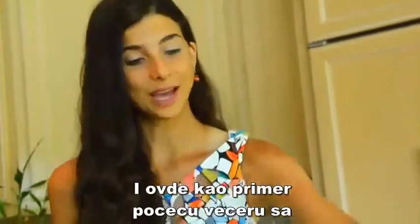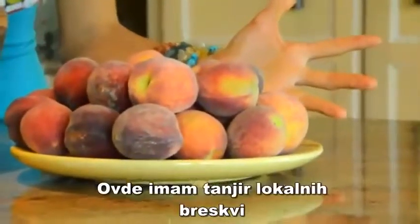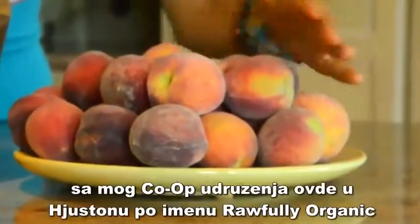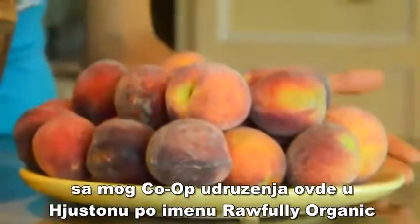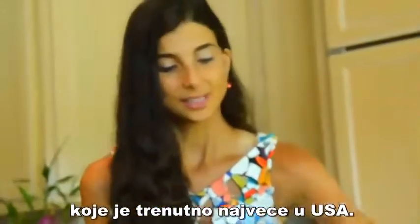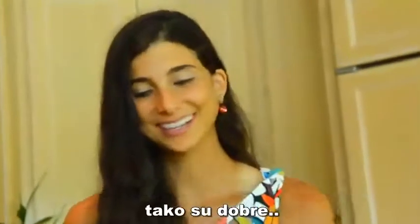And so right here, I tend to start off my meal with a plate of fruit, whatever it may be. Right here I have some local peaches from my produce cooperative here in Houston called Rawfully Organic, which is the largest in the States right now. These baby gorgeous peaches, for any of you guys who love peaches, so good.